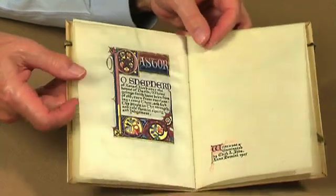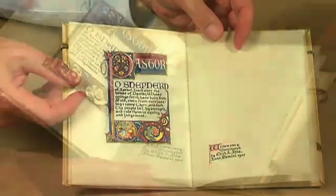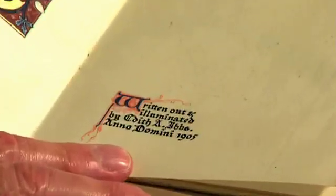This is done about 1905. In fact, it is done exactly 1905 because it's signed in the back by a woman named Ibbs, I-B-B-S. Her work is not particularly prolific. She's only known to have illustrated 4 books, but boy, is it beautifully done. Done in the manner of the 12th/13th century, and the quality of the illumination is just outstanding.